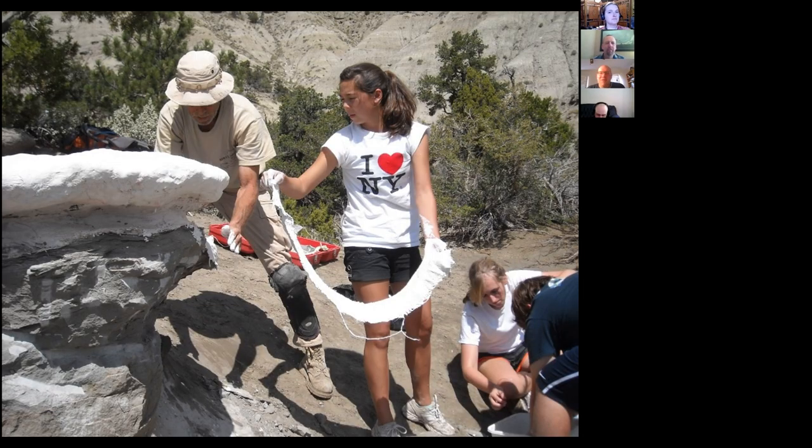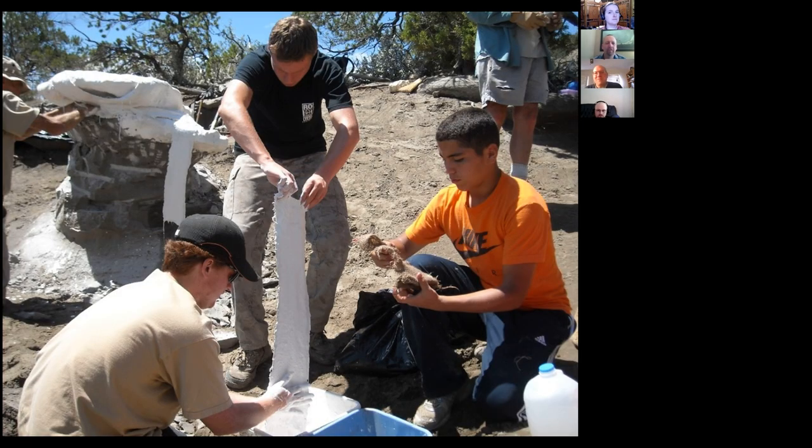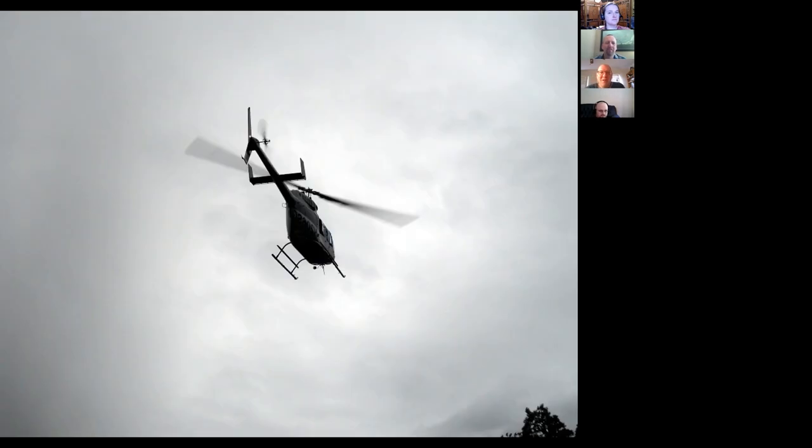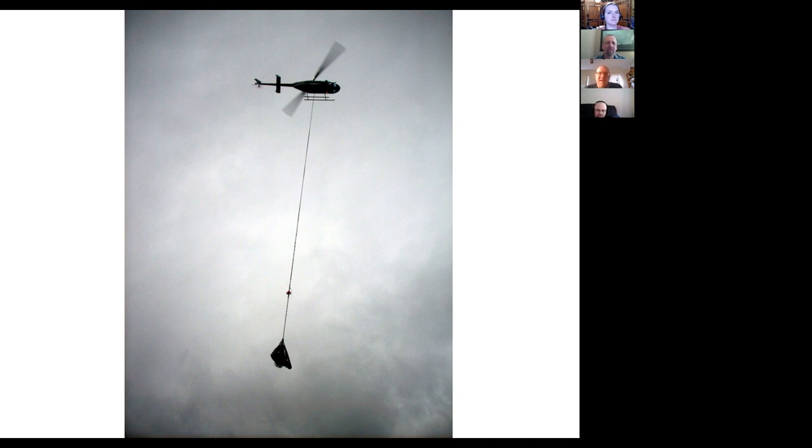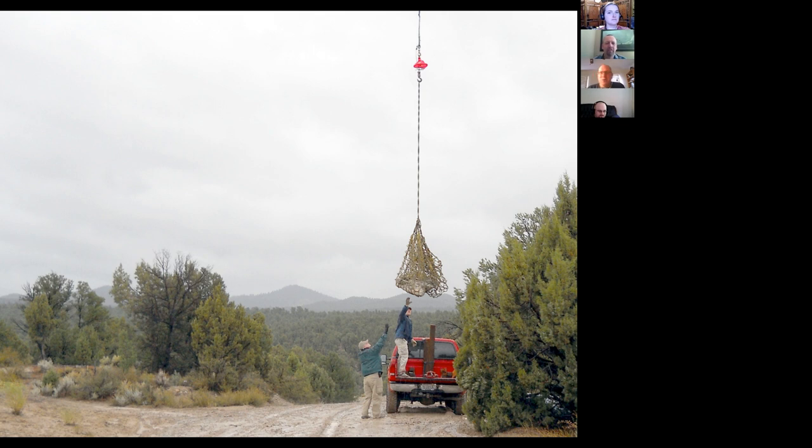So we wrapped the fossil up in plasters, you'll see on the next slide and the next. And then once it was all ready to go, that fall we came back with a helicopter. As we see right here, we put it into a net, and from this net, the helicopter came along with a long line with a cable that hooked up to it, as we'll see next slide, and then it flew it on the next slide here, out to the waiting pickup truck. And this was quite a process.